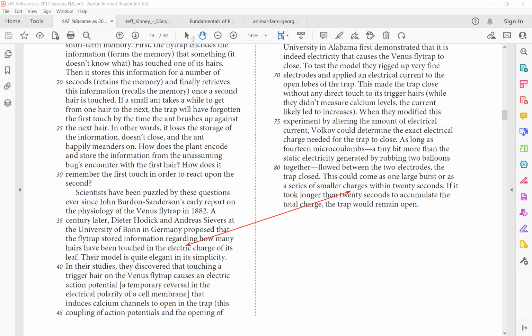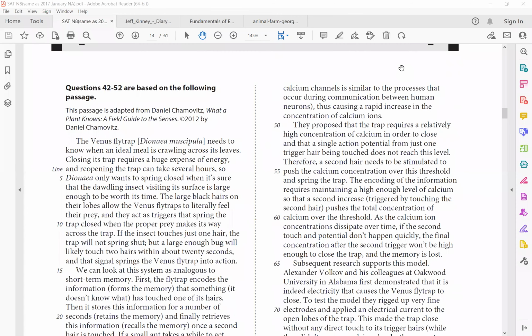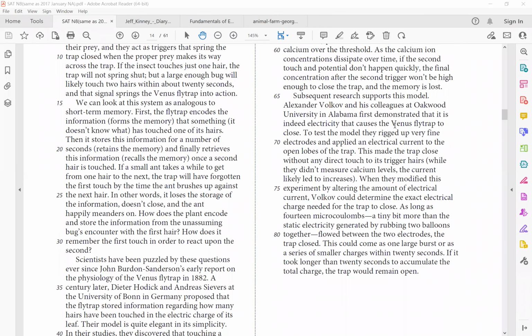Is it ions? Let me double check. Yes, the calcium ions, right? So we have to acknowledge that the second experiment cannot be completely reliable or valid because it didn't even test a crucial part of the first experiment. So even though it does support the model, there is a limitation to what its finding is.